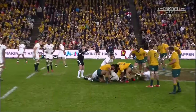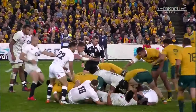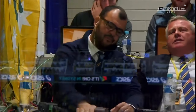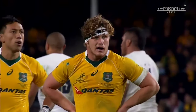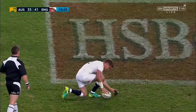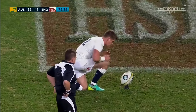Danny Care standing up. There it goes. That's Nick Phipps, first of all. Well, it's Phipps who's done, isn't it? Hooper stunned. He did his part brilliantly. And I must say, you have to feel for that man in defeat. He's been spectacular. England, what can you say about this tour of Australia?